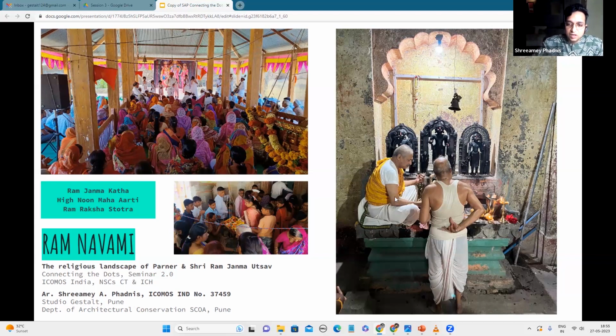Here we can see one of the current members of the family, and this is the Guruji. They are carrying out the Ram Janma, and an Abhishek is carried out. Shri Ram is not a god, he is an avatar. There is a difference between the rituals carried out for gods and for avatars, because avatars have manhood or womanhood, they are human.